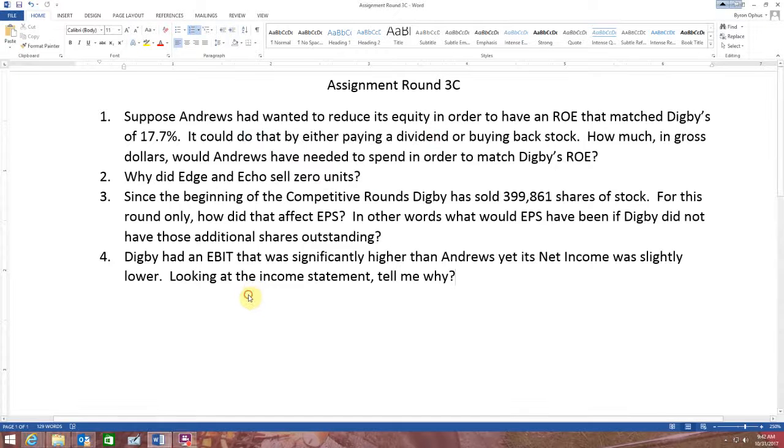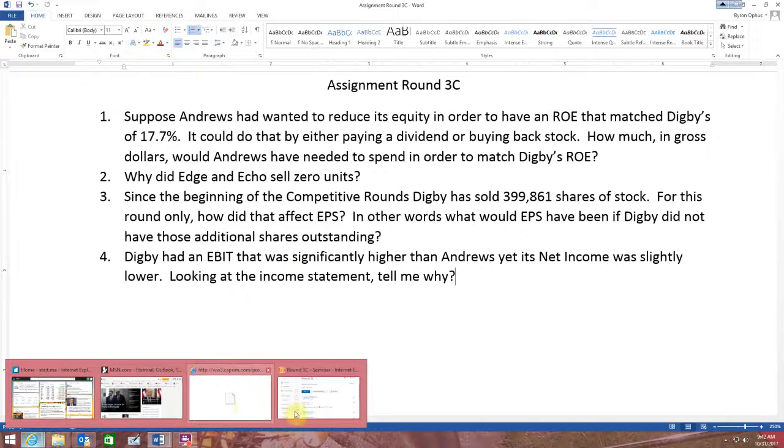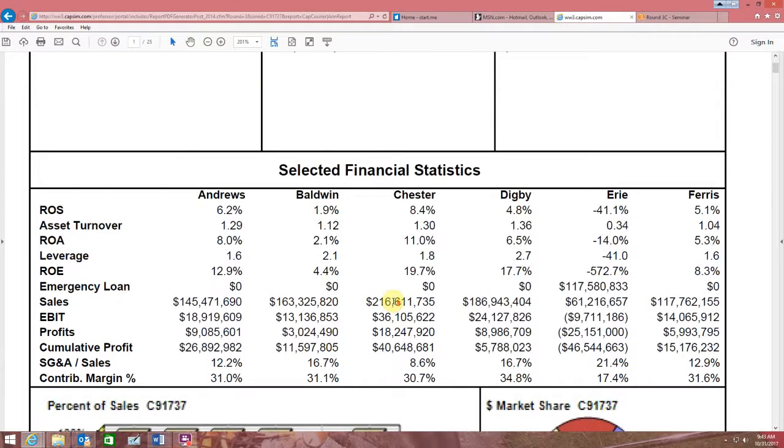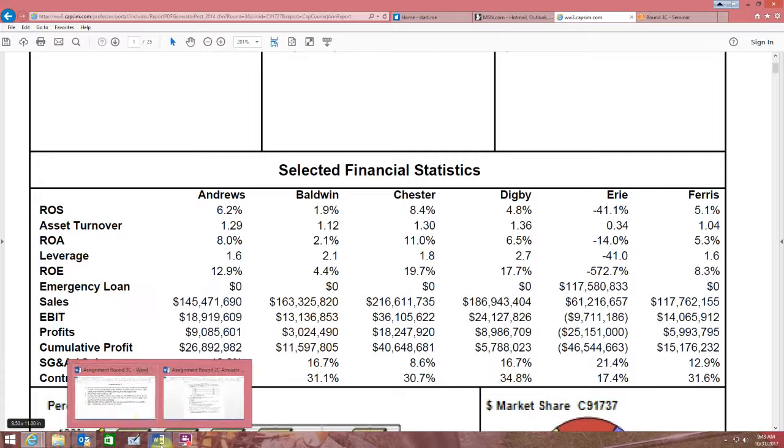Okay, let's take a look at the assignment for round 3C. Jumping in, question number 1. Suppose Andrews had wanted to reduce its equity in order to have an ROE that matched Digby's of 17.7%. Remember, as we looked at that, Digby's ROE is 17.7, Andrews is 12.9.